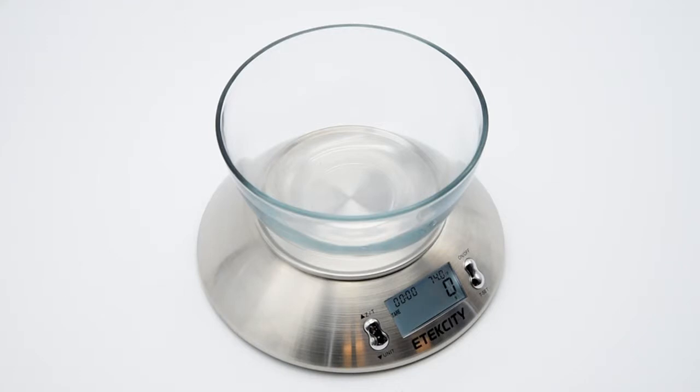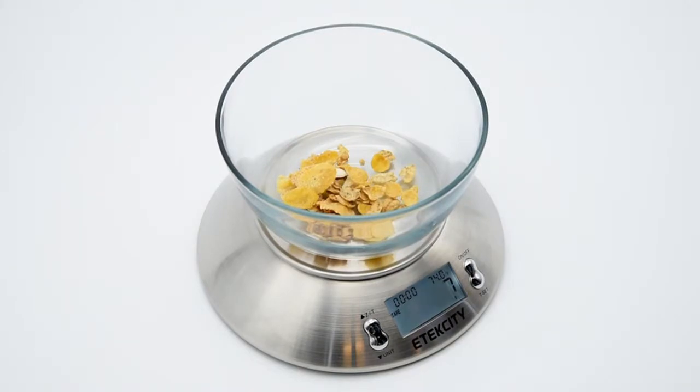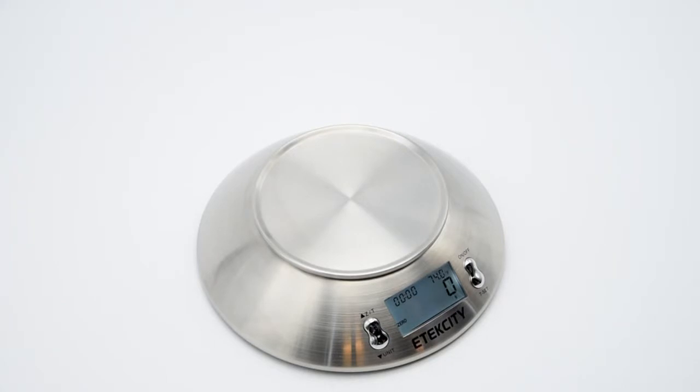Once the backlit LCD screen displays 0, add the food or ingredient you wish to measure, and the scale will automatically calculate the weight of the food or ingredient without the added weight of the container. To reset, simply press the tare button without placing anything on the measurement platform.